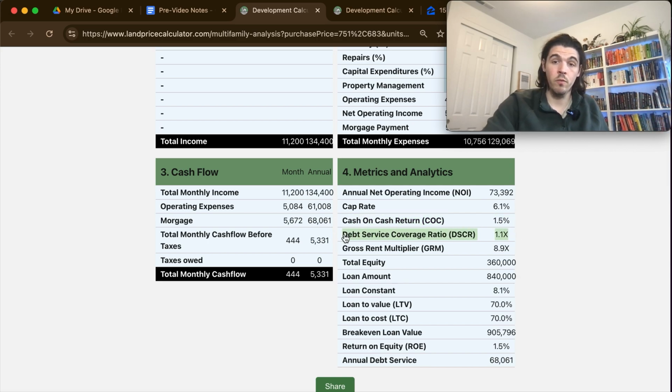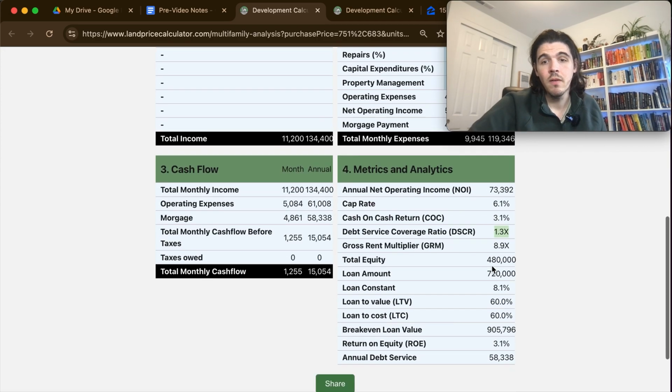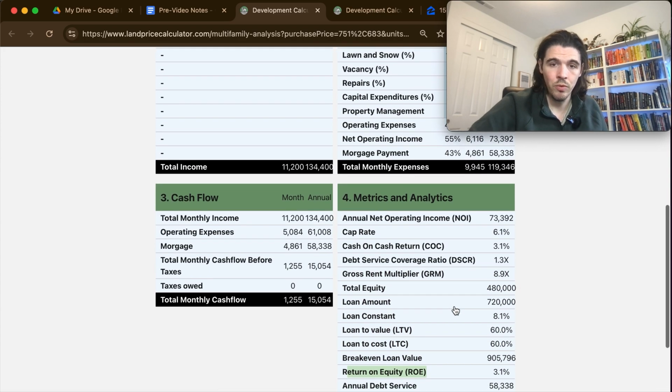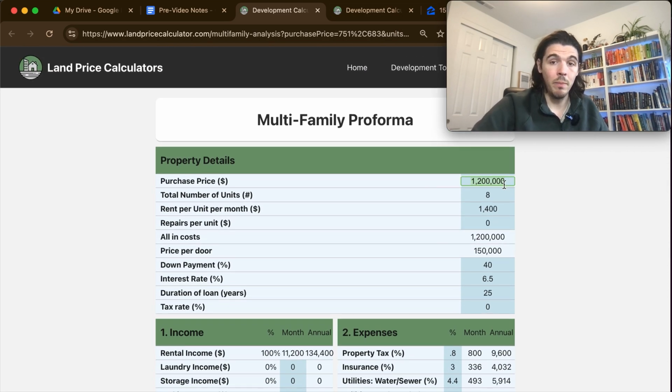Our debt service coverage ratio is 1.1x. A bank is looking for 1.25 at a minimum. That means we wouldn't even be able to be financeable for this property. So you have to put about 40% down on this property to become loanable. And then just some other basic metrics on this property, like your break-even loan amount, your return on equity percentage, still really bad. This cash on cash return metric really highlights the level of return for this property, and it's poor. It's terrible. This would not be a good investment at $1.2 million.